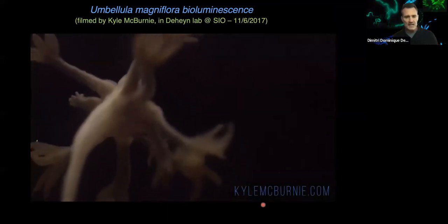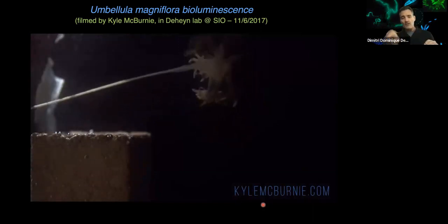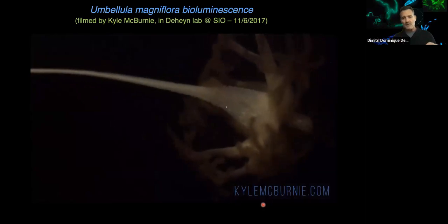So this is the first time the bioluminescence of this organism has been filmed, showing its kinetics. Don't forget, this is a jelly organism. There is technically no nerve associated with it, and you can see how fast this bioluminescence is being stimulated, not from touching the actual area just under the callus, but by touching just the foot of the organism. So there is a sensing mechanism that allows the stimulation to go along.